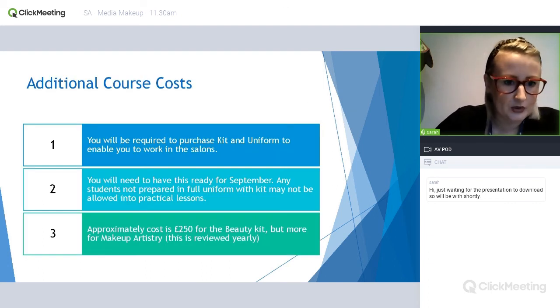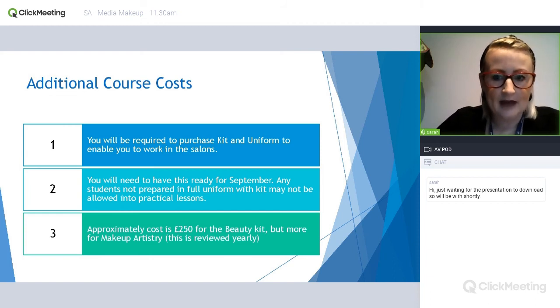So any additional course costs will be there, and you'll be given information about that. So you'll need to purchase a kit and uniform, as I said, prior to the course, so that it's there ready for when you start. You'll need to have this ready for September, and approximate costing for makeup artistry kits and uniform in total is about £250. So it's worth knowing that now, so that you have a chance to save up for it.